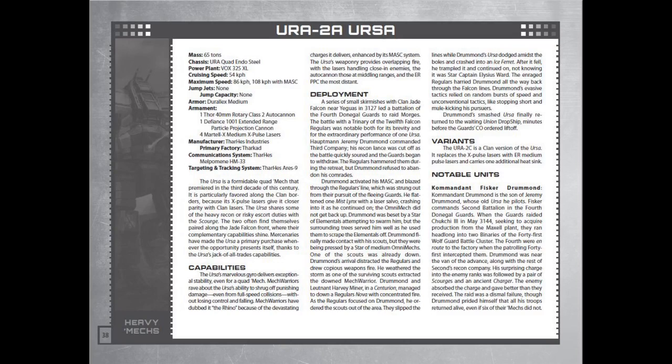And again, it looks like the notable unit is drawn from the deployment. The deployment mentions a Hauptmann Jeremy Drummond, and under notable units I have Commandant Fisker Drummond as his son. Commandant is the Lyran Commonwealth equivalent of a major, and Hauptmann is captain, so that means the son got to a higher rank than the father, at least as of that period that I refer to.